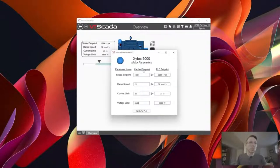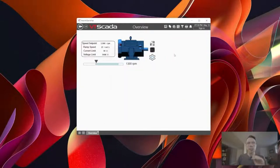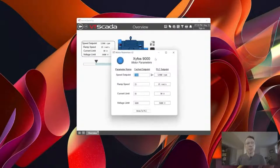know what's going on. So in this case, I've also replaced that close button with a write to PLC button. So you saw I'm able to change all these parameters, and it's not until I write to the PLC that they're actually changed. The other thing that I can do is if I change this, say, to 1600, you can see here the little indicator says that I'm ready to write that. I can close this window right out and I can go back into it, and that 1600 is held because it's held in memory. So we can write that out to the PLC.